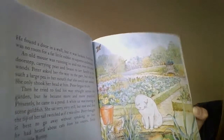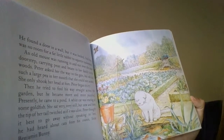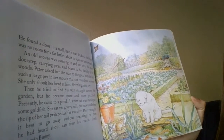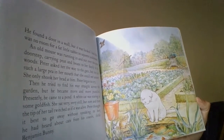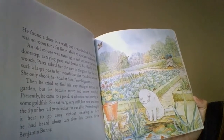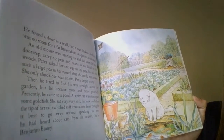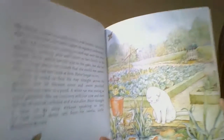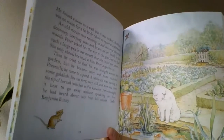Peter began to cry. Then he tried to find his way straight across the garden, but he became more and more puzzled. Presently, he came to a pond. A white cat was staring at some goldfish. She sat very, very still, but now and then the tip of her tail twitched as if it was alive. Peter thought it best to go away without speaking to her. He had heard about cats from his cousin, little Benjamin Bunny. I wonder if that cat would have liked to have seen Peter Rabbit.